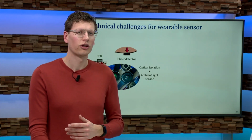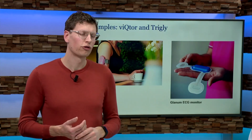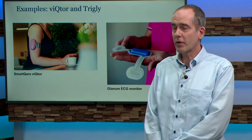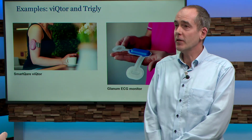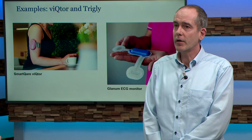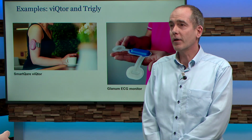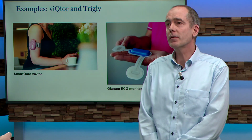Let's get back to the Glanum ECG monitor. What's the most important lesson you learned from the Glanum ECG monitor? The most important lesson learned is, well, design for low power with conventional components is challenging. Because in the phase of Glanum, we cannot develop our own integrated circuit for this application.